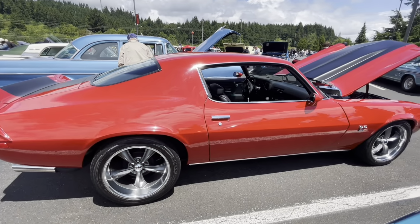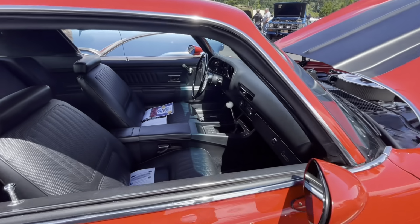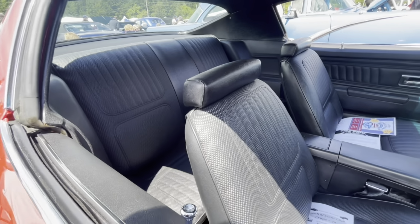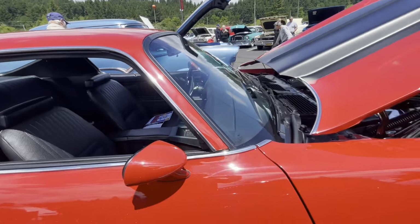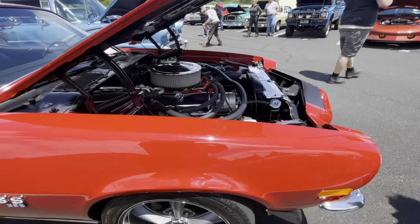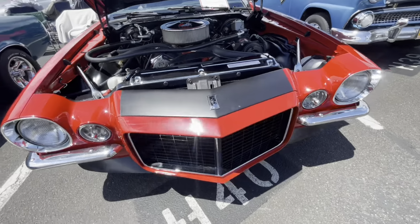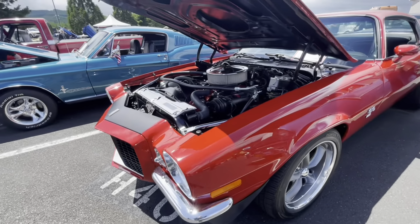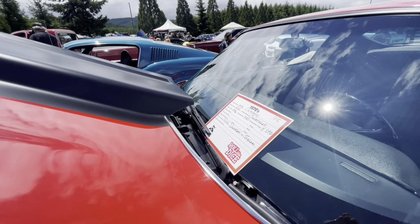Beautiful Camaro here. 396 big block. Not too many of these had the 396 big block. Factory 4-speed. Low back bucket seats. Got the tall spoiler, which I believe it should have had a short spoiler, unless it's a '73. Unusual to see a big block in there. It's a Rally Sport. Has a split front bumper there and AC. Wow, what a loaded car there. It's a 1970 from Salem, Oregon.